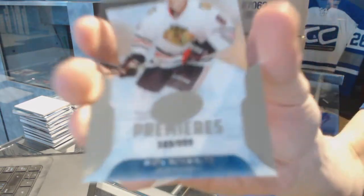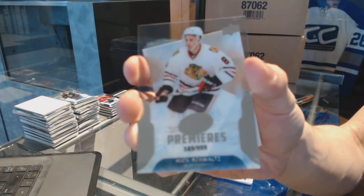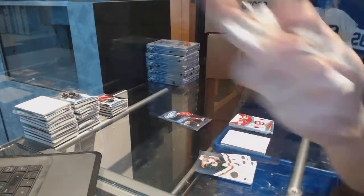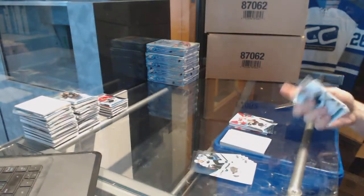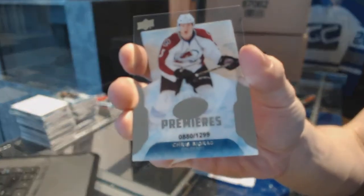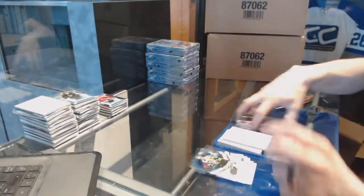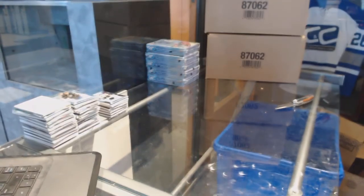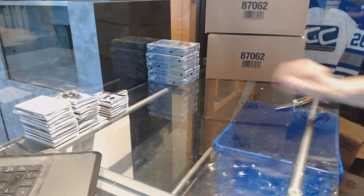We've got an Ice Premier's rookie, number to 999 for the Chicago Blackhawks, Nick Schmaltz. And an Ice Premier's rookie, number to 1299 for the Colorado Avalanche, Chris Bigras. All right, halfway. On to box six.